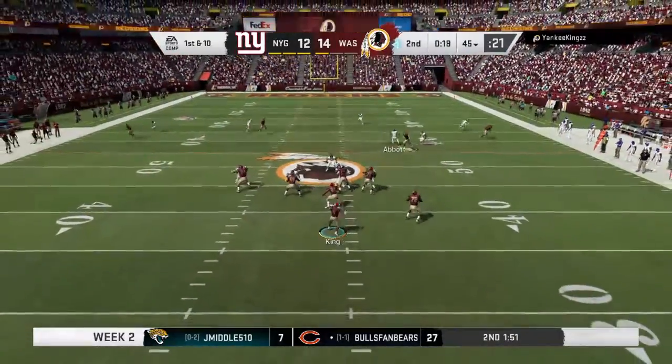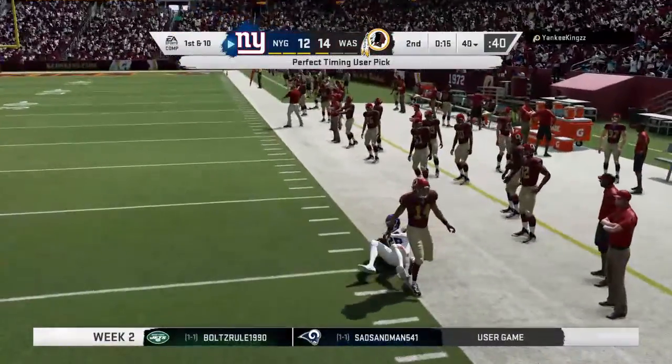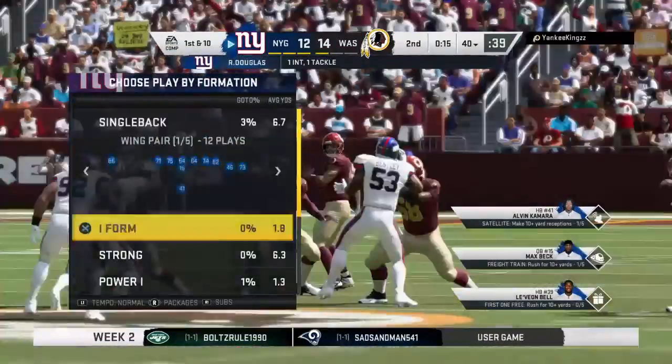To throw is King, off the play fake. And his pass is intercepted for the 4th time today. Rasul Douglas picks it.